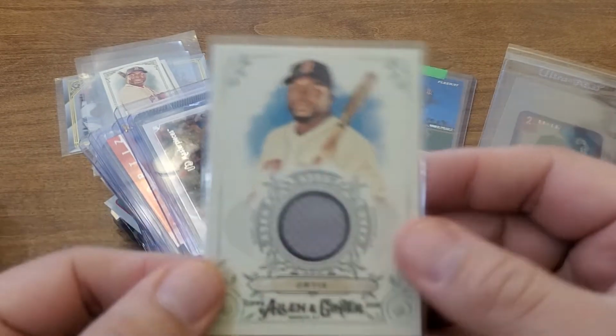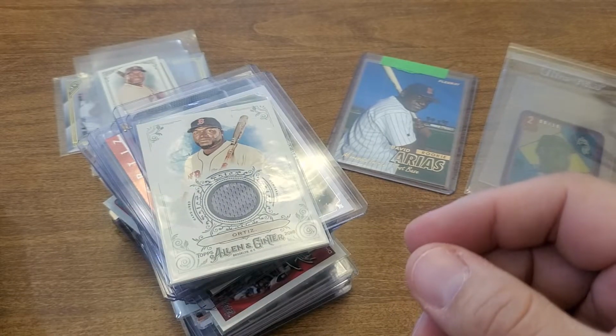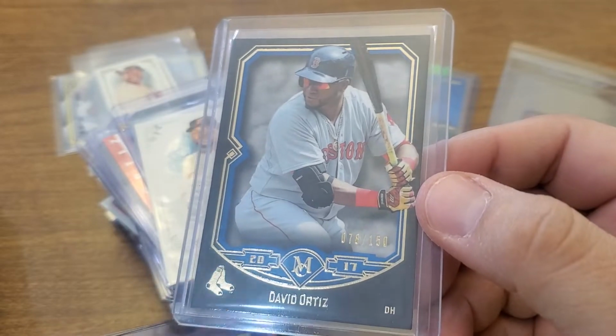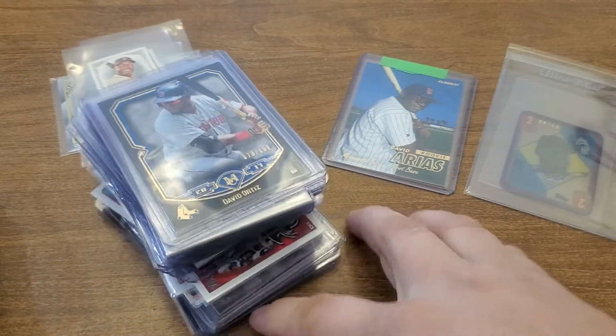Look what I found here. Here's a little David Ortiz relic, if you will. Huh, museum collection out of 150. That's a nice one. Blue. Have to move these around here.